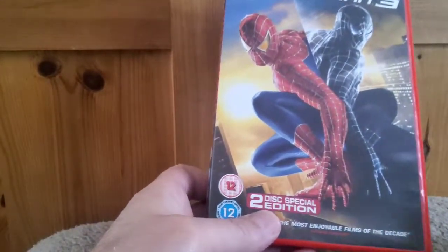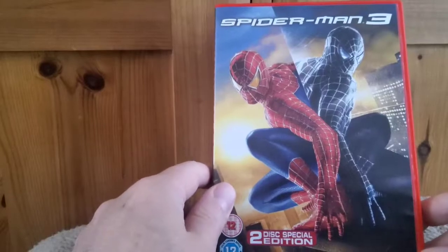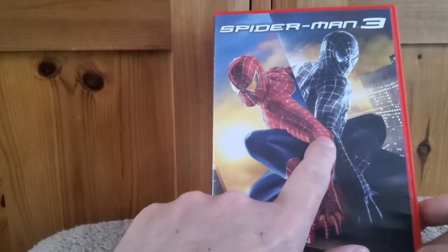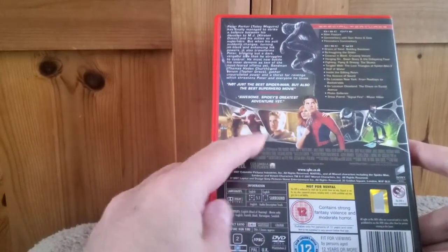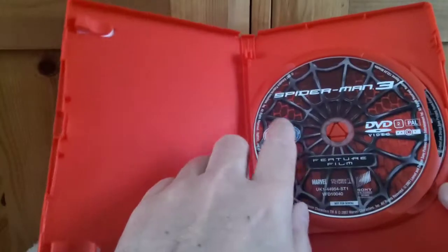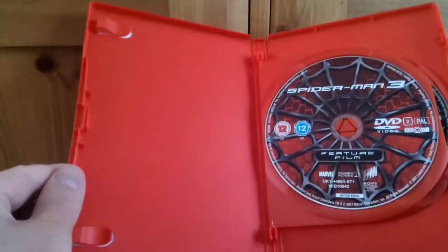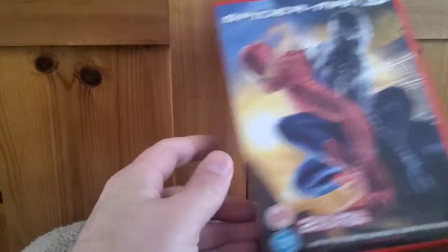Then on the inside, now this was an alternative slipcover design that came out at the time as well, showing a mirror image of the two sides of the character in the film. So that's quite nice. And then on the back, again, the same information. And then just on the inside, quite standard, just the feature film and the special features. There's no booklet contained in this one. So yeah, just a nice DVD edition that we got back in the day.